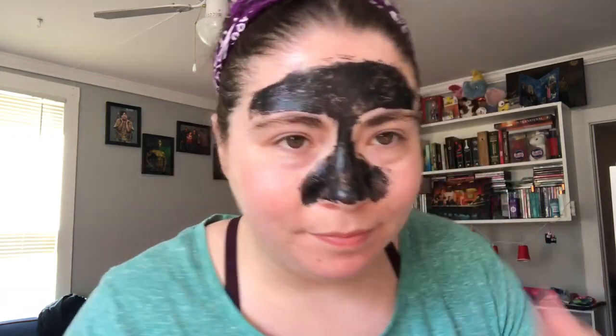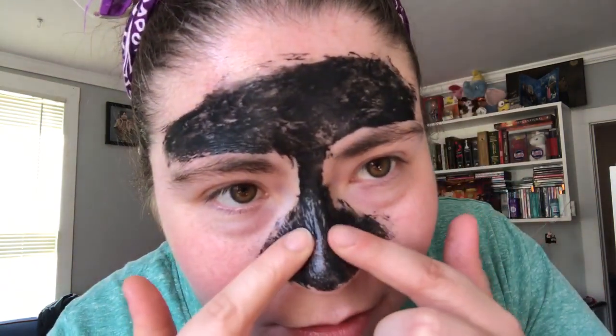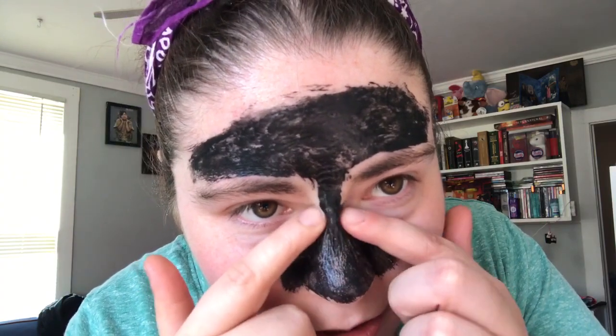Okay, so I think we've done about half of them, so I'm going to take this off so we can do the other mask after. It's very dry. It's very much to my skin.